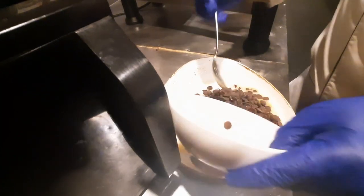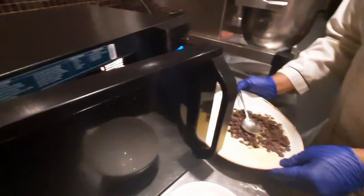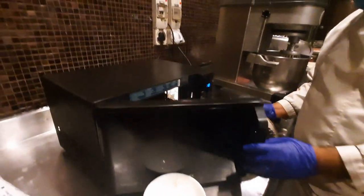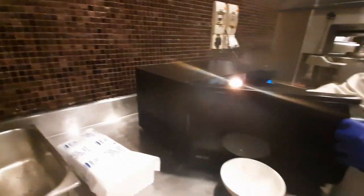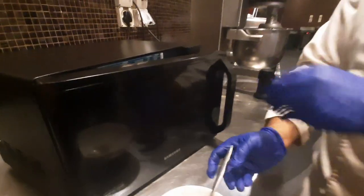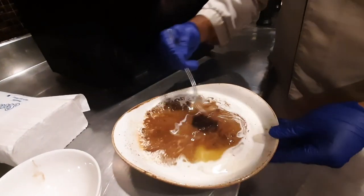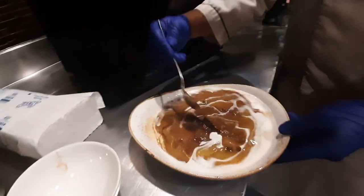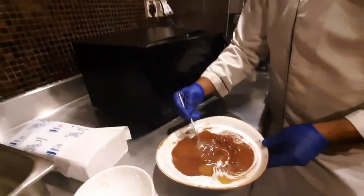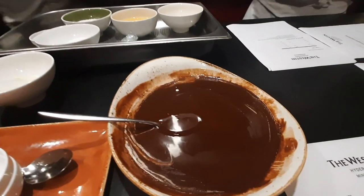And the melted butter. How much was the butter and chocolate? Equal quantity, 425 grams of butter and 425 grams of chocolate. And now you're putting it again in the microwave to melt it. So the chocolate and butter has melted. Let it cool down.